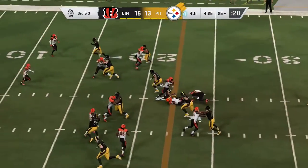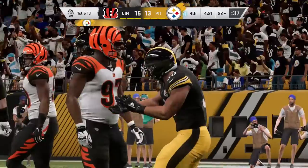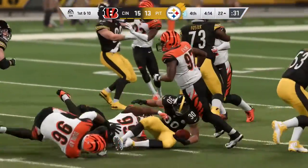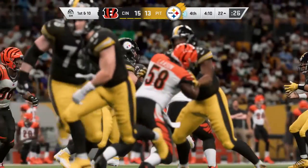They'll try and run for it with Connor. And he's going to get the first down here as he's taken down at the 22. Only three there on the pickup, but that's enough to move the chains. Brandon, this can be so demoralizing for a defense. They've had two opportunities to get off the field. They haven't gotten it done.